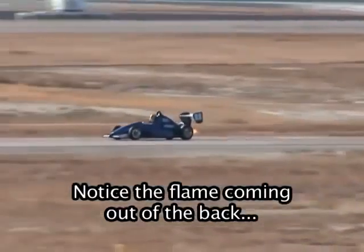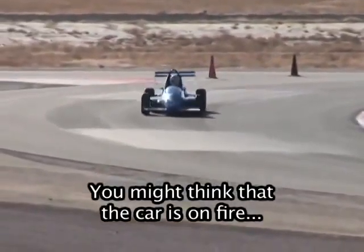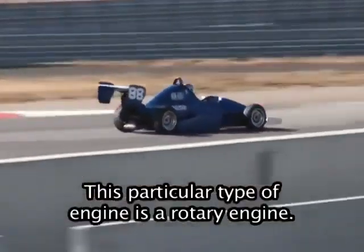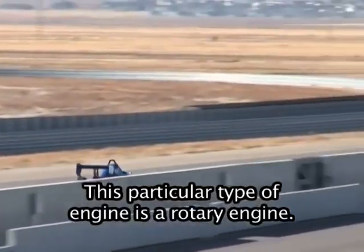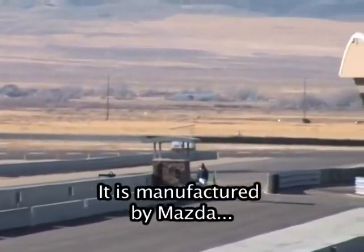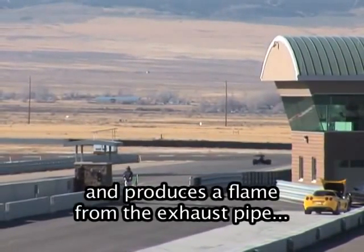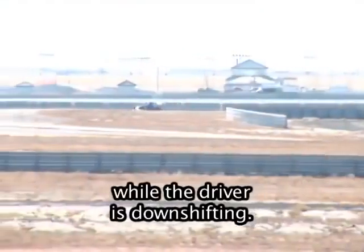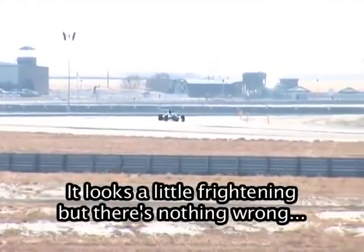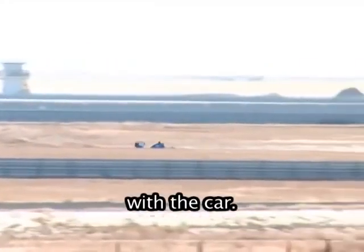Notice the flame coming out of the back or rear of this car. You might think that the car is on fire, but it's not. This particular type of engine is a rotary engine. It is manufactured by Mazda and produces a flame from the exhaust pipe while the driver is downshifting. It looks a little frightening, but there's nothing wrong with the car.